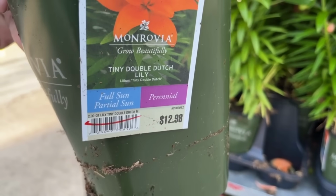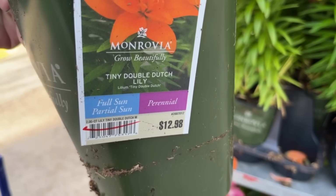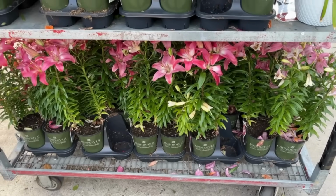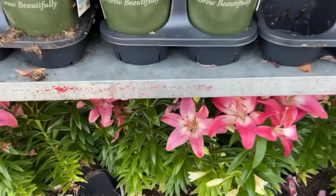This one I definitely will pick up because the buds are closed. Try to look for those with the closed buds. The blooms will last you longer. And right here is the clearance sheet. So this will be $7 because it's $12.98. They have a lot of lilies here from Monrovia.